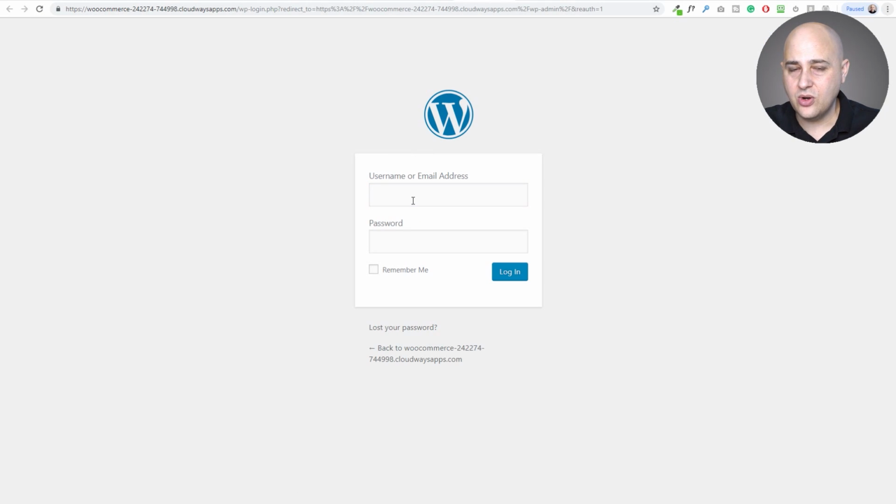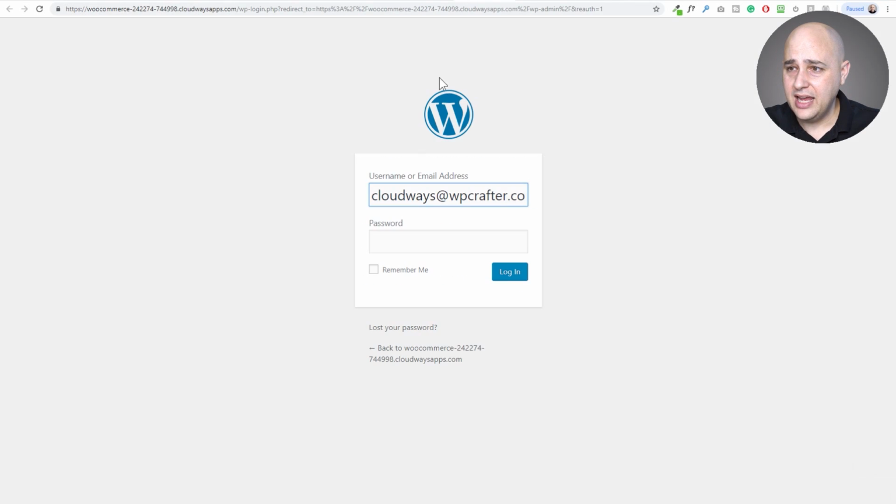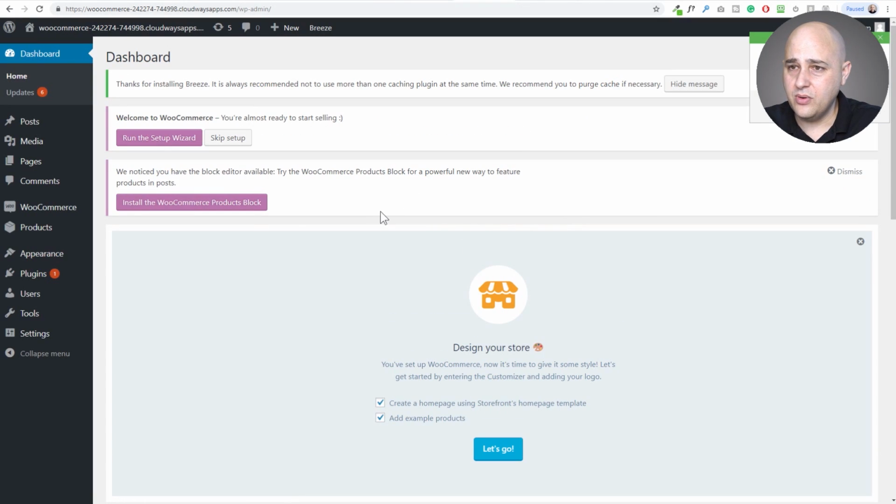And then right here, I can just go ahead and paste in my email address. And then I can go back. I can copy my password. And I can come here and do the same thing right there. Do a remember me. And here we go. I'm all logged into a fresh installation of WordPress right here. And that's all there was to it. So now you can start building out your website.